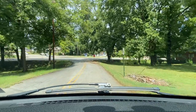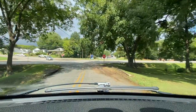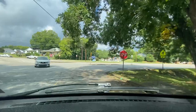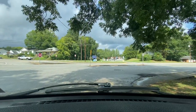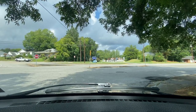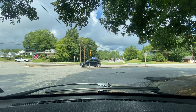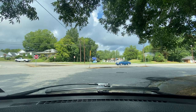Just to give you an idea, you got Clinton Elementary right in front of us. Look at that, it's an elementary school. Wow. There's a rock right in front of us that's painted. And the rock says, "Rock the Test. CES 2021." I guess that's Clinton Elementary School 2021.